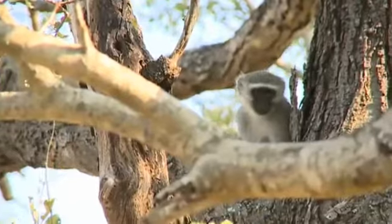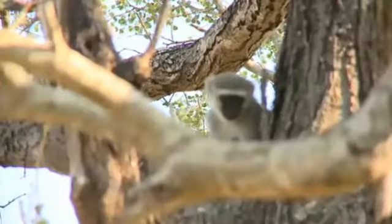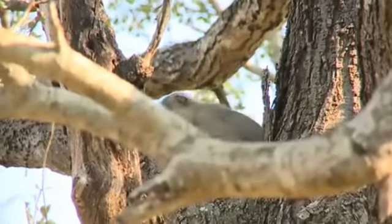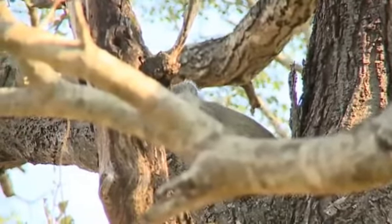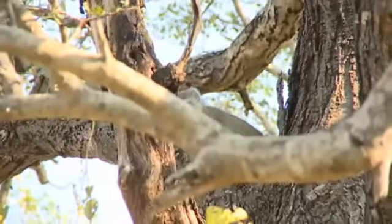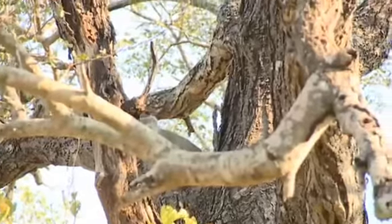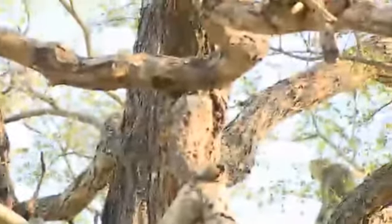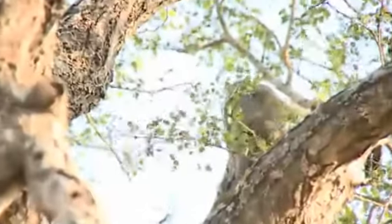Now, this is a young vervet monkey that you're looking at here. Oh, and it's gone back to sleep, so this gives you an idea of the conditions we're in at the moment. It is hot and the animals are sleepy, and if a vervet monkey is asleep, I can almost assure you the lion are almost in a coma.